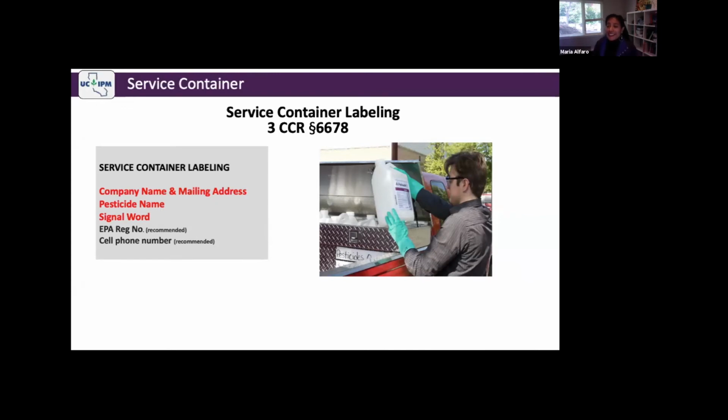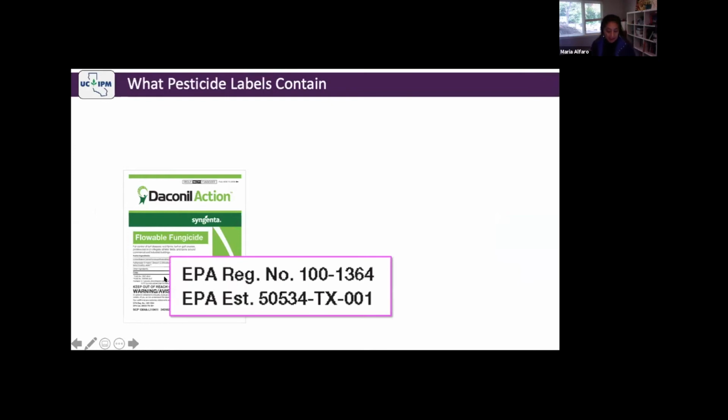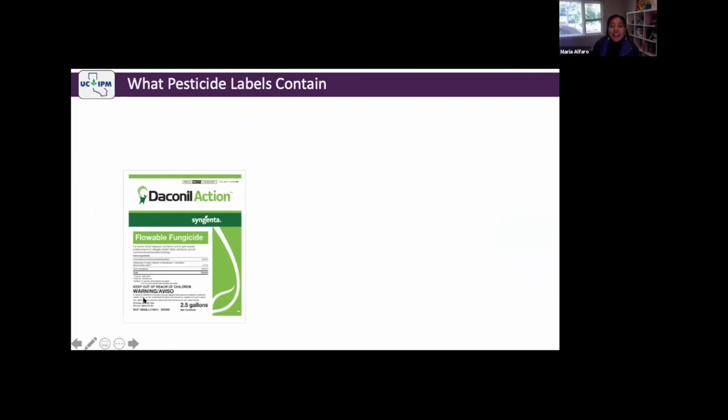Where do you find the signal word? Yes, the signal word is on the original label. If you take a look at my screen, I am now circling the signal word of this product. Okay, that's the signal word.